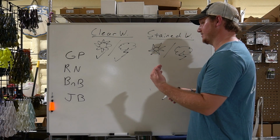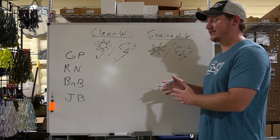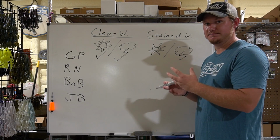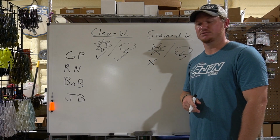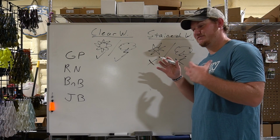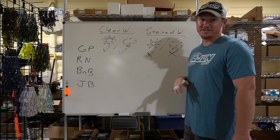Stained water, this was actually interesting results. Would I fish green pumpkin in stained water? I mean, slightly stained probably, but like regular stain, a little muddy. In sunlight, no, I wouldn't. I don't think I would. And especially not in cloudy weather, because that sunlight, if it basically didn't show up with the sunlight, it won't really show up without it. So yes in the clear water, no in the stained water for green pumpkin.